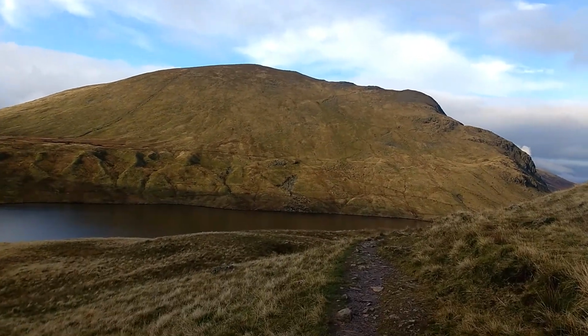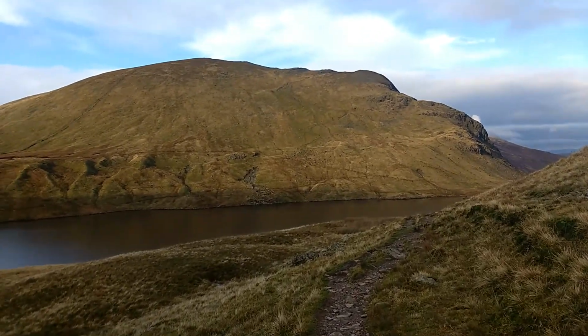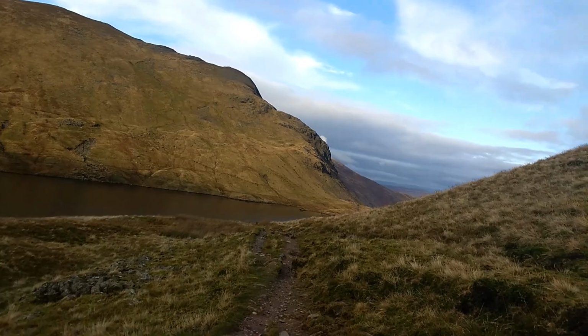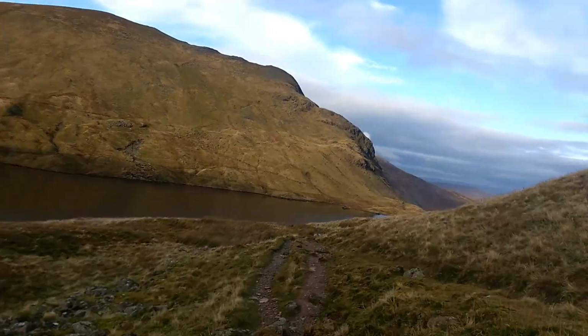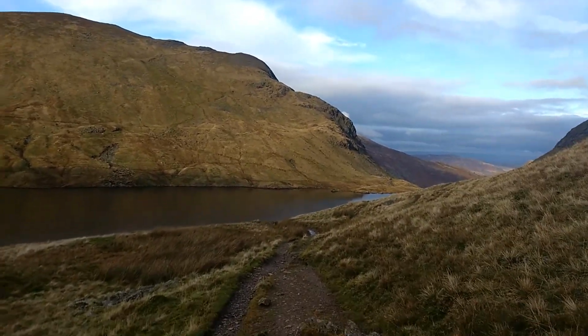Now we're down Seat Sandal. Looking back up now towards Dollywagon Pike again, and we're about to walk along the shores of the beautiful Grisedale Tarn as we make our way round to the Grisedale Valley, back towards Glenridding and the end of the day.